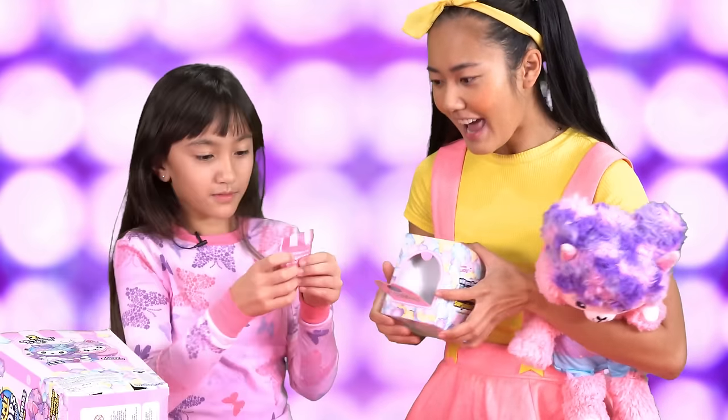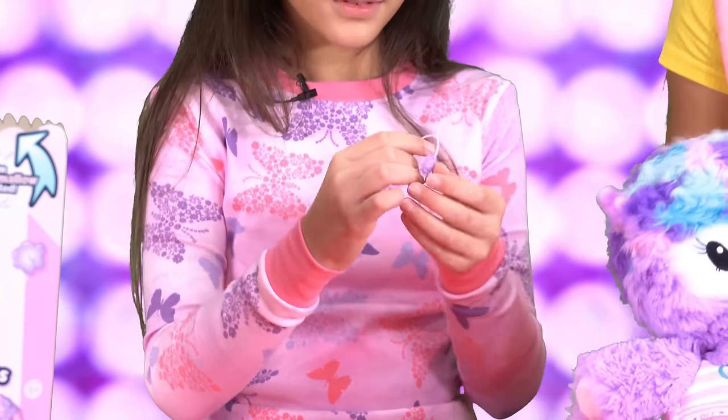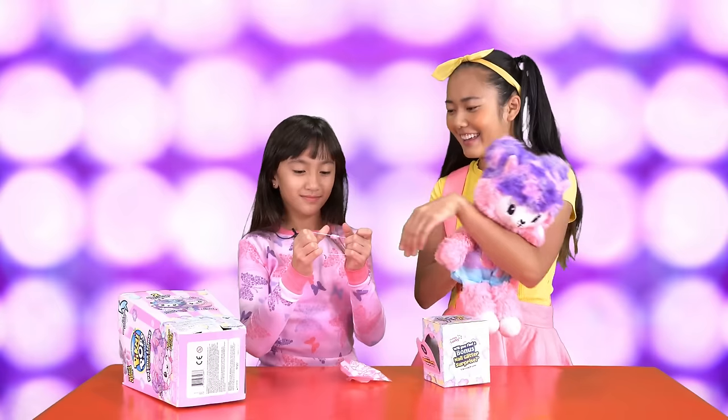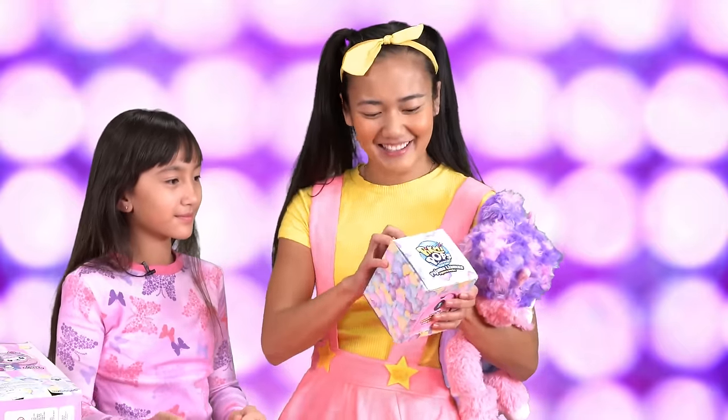Cool, blind bag. I wonder what's inside. Ooh, I think it's a hair tie. Awesome, it's so cute. It's got a llama head on it. They match. Let's see what the second surprise is.